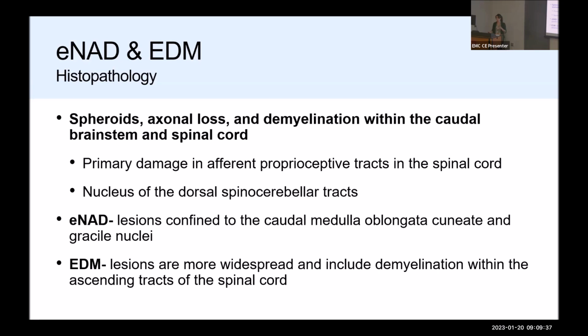Now, you might be asking yourself, why do lesions within the medulla cause conscious proprioceptive deficits in the limbs? And that's because the nuclei that are specifically affected by these diseases are the centers of control for discriminatory touch for the limbs. And so they're receiving and processing the information about where the limbs are in space, and then telling the spinal cord how to move the limbs.